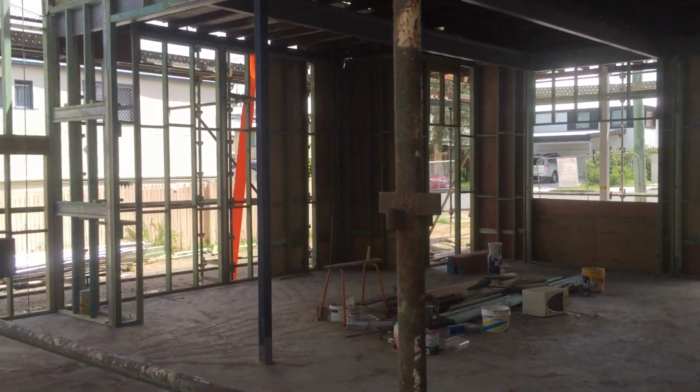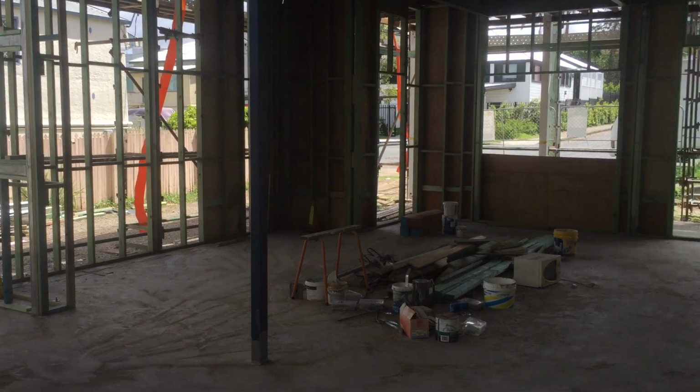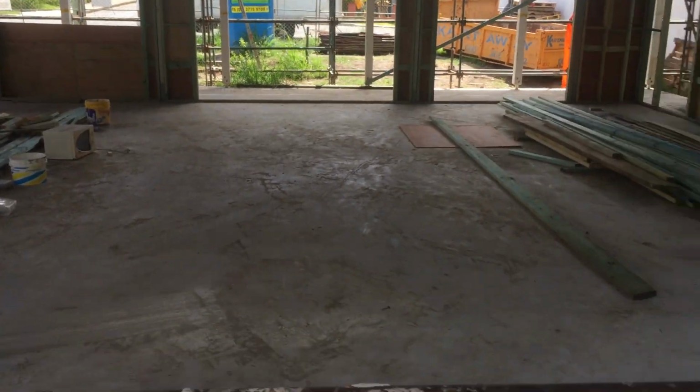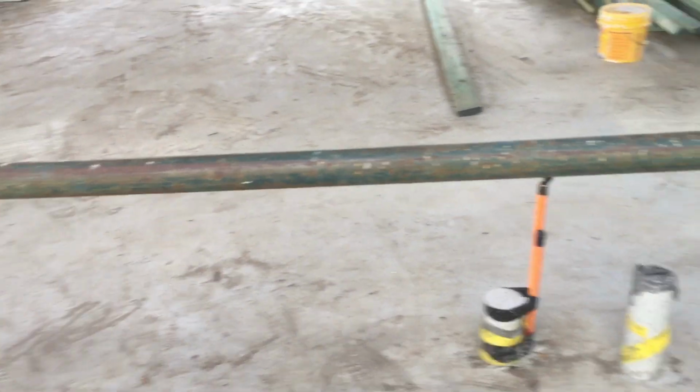Okay, and there's the stairwell. So that's the corner post, and the stairs go up there around. But that's huge. That's a huge room. That's for the island bench. So there's a 5 metre long island bench going here, right there.